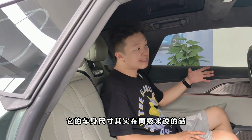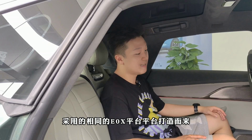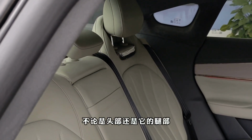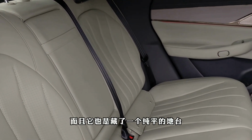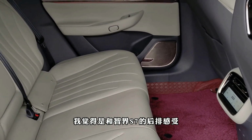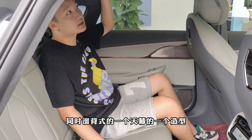In fact, as I just said, its body size is actually very sufficient for the same level. At the same time, this car is also built on the same platform as the GS7. So you can see its rear space. In general, both the head and leg space are still very ample, and it also uses a flat floor. The overall feeling of the back row, I think, is very similar to that of the back row of the GS7. There are also 2 segmented curtains on the top of the head and a fastback curtain shape.